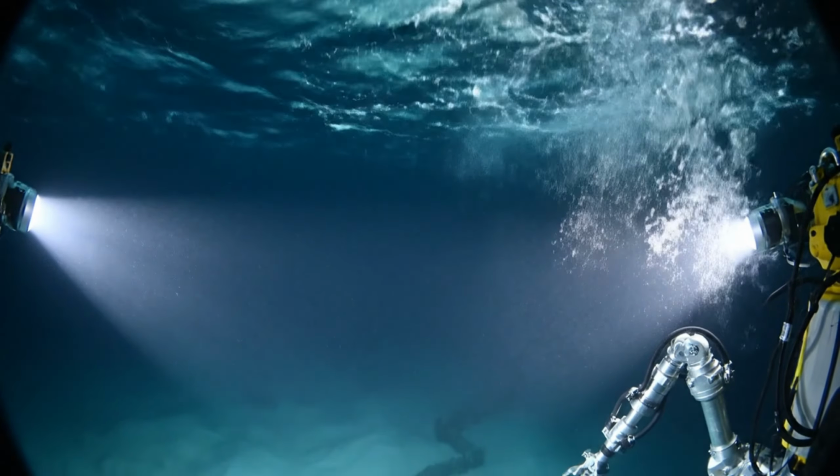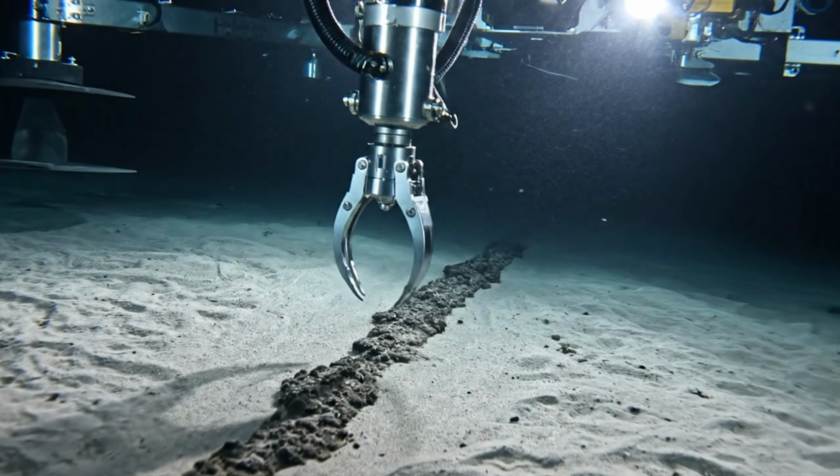The thruster wash momentarily blinded us, but as the silt cleared, Atlas found what Commander Dubois referred to as the seam. Descending into the South Atlantic, the ROV Atlas illuminates a trail of rich, dark sediment, confirming the presence of the elusive seam. The Atlas takes a core sample, revealing a trail of unusual, darker material.